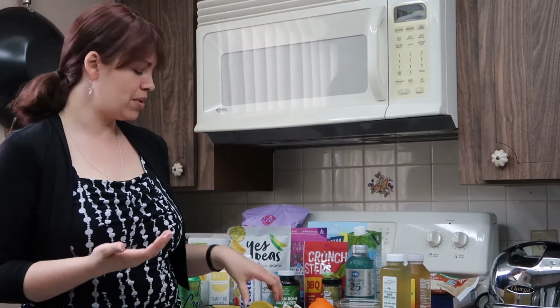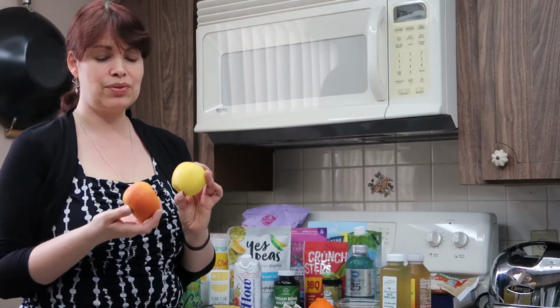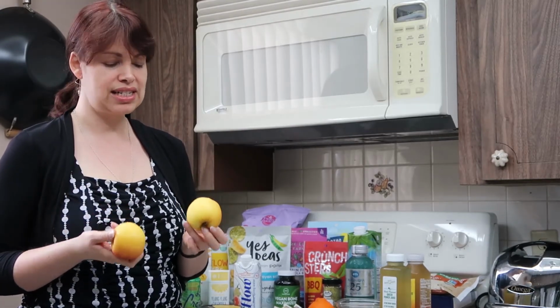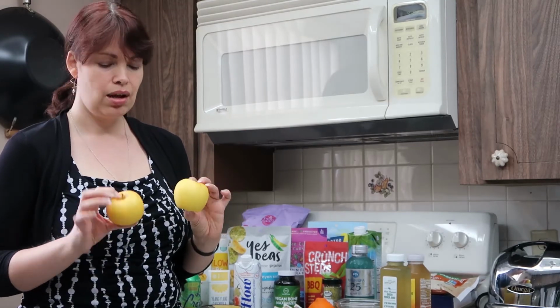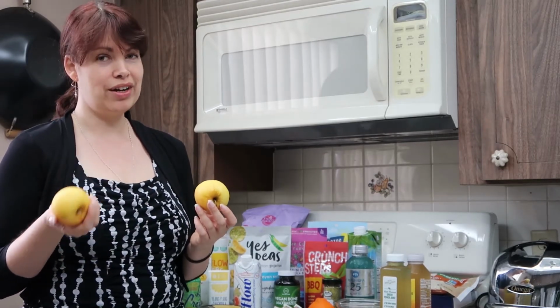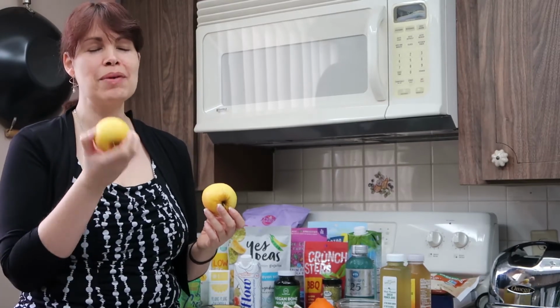And we came across some new ones called Opal Apples. And with apples, I always get organic, so we're kind of limited on the flavors. But I was really interested to see what these are. They look like a yellow delicious, but some of them actually have red on them too. So just smelling it, I know I'm weird. You're probably going to say that's wrong, but it kind of smelled like a circus peanut to me.